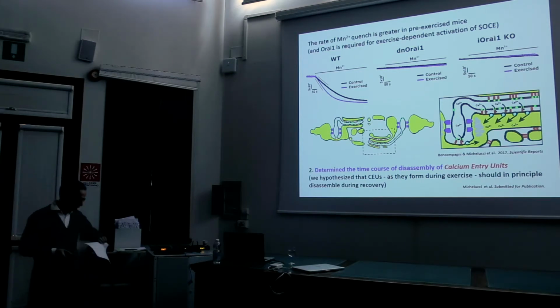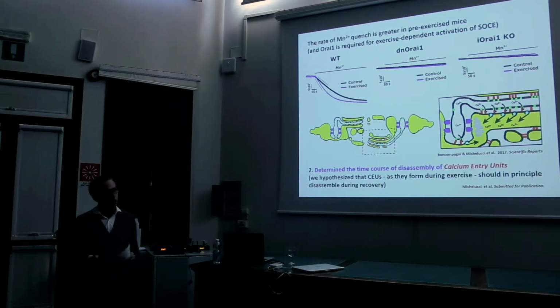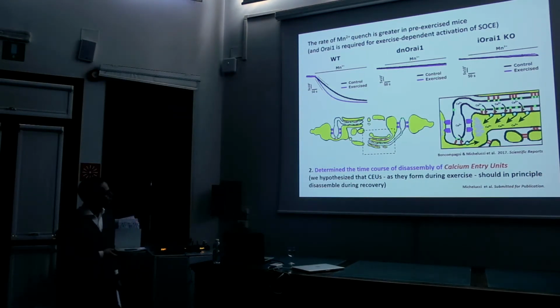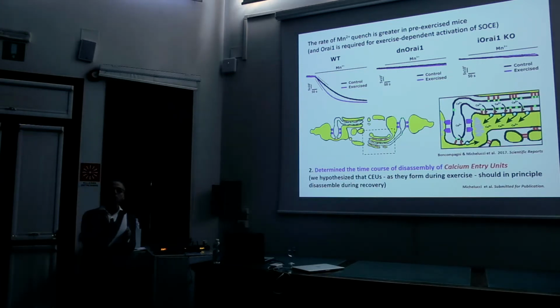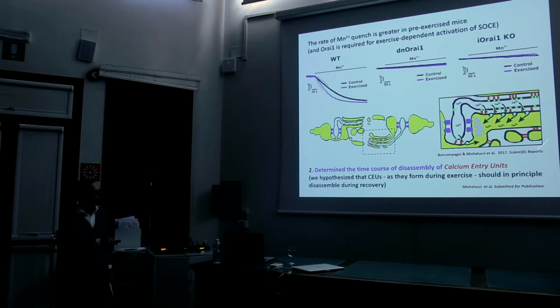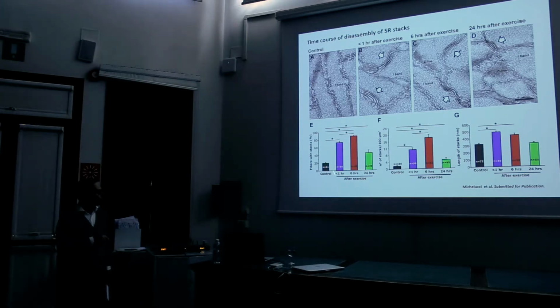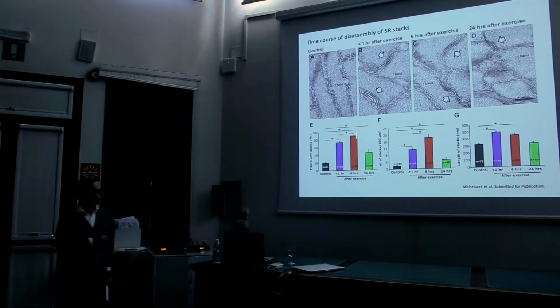And then now we are doing the last set of experiments. We hypothesized that if these new junctions that we think are the site of calcium entry, indeed we call them calcium entry units, assemble during exercise, they should disassemble following recovery. So what we did, we started to determine the time course of disassembly of calcium entry units following exercise. We looked at different time points: the control, experiments done less than 1 hour after exercise, and then 6 hours and 24 hours after exercise.